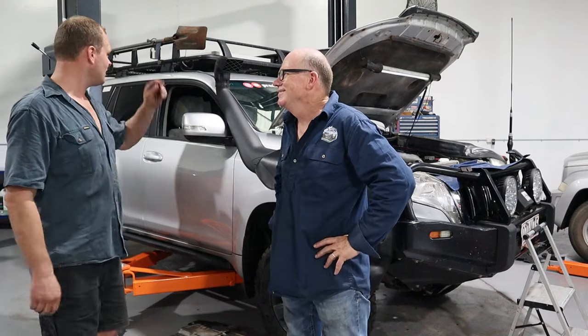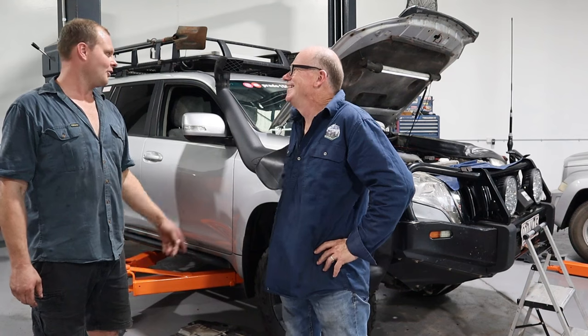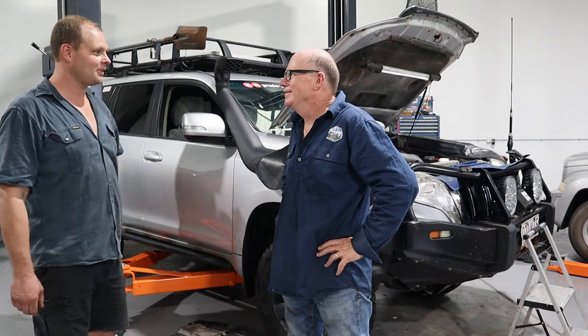That sounds good. And one little job we're going to do, put a light bar on. Oh, the new light bar, yeah. Is that a big job for you? No, what we'll do is extend some wiring and bolt it up onto the roof basket there.